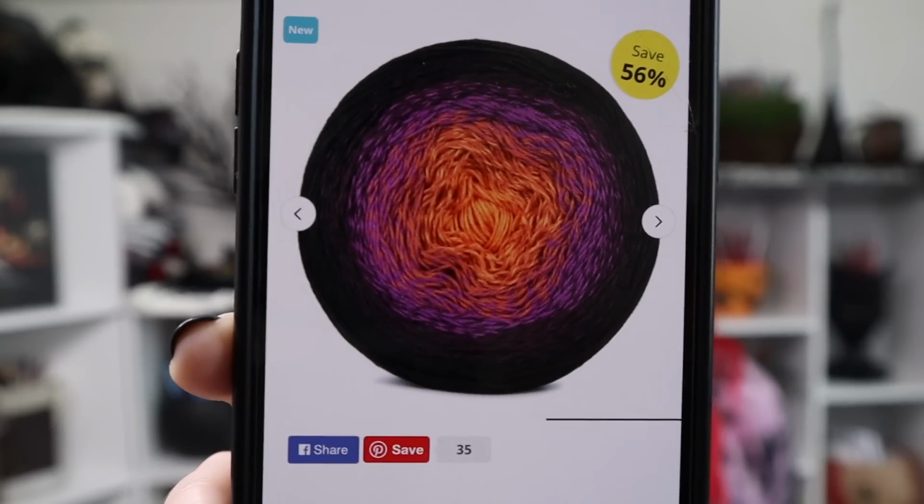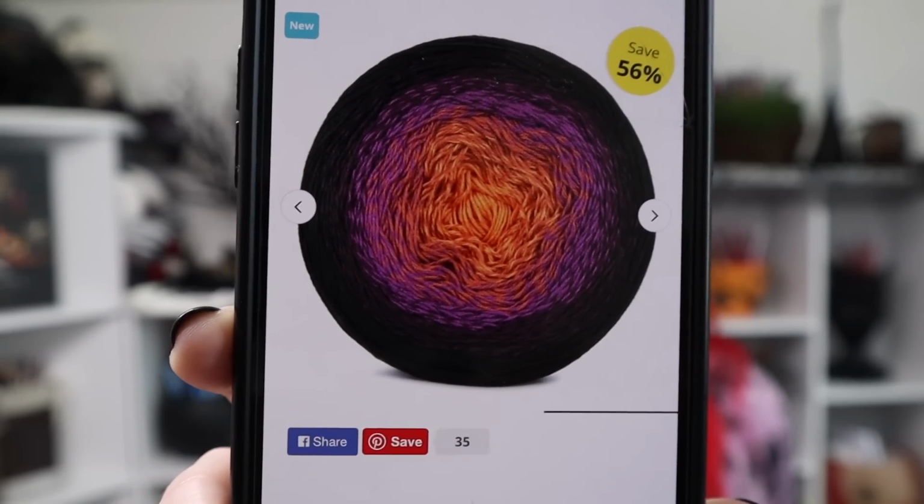Okay, so back to the Twister Halloween. These cakes are some of my favorites. Okay, so we have the ghouls. Got a little witchy purple, black, and pumpkin-y color for this one. Every single one of these I have used and worked up before. It's just a line that I really love.